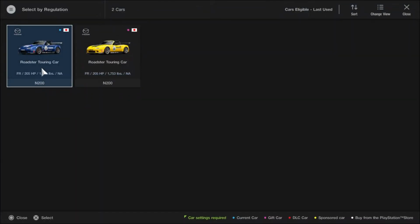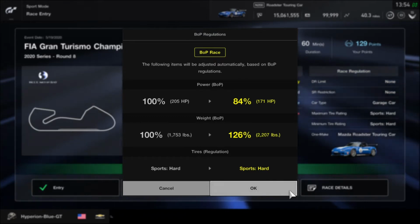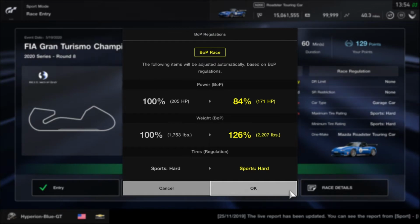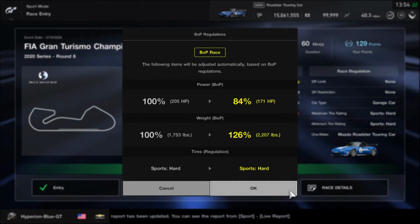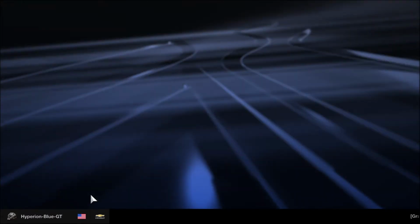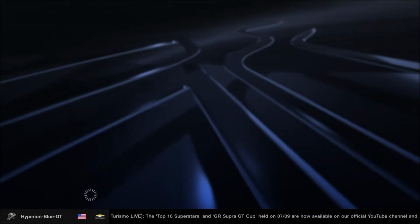So I might have to choose a custom-made livery or the original. I'm about to use the UDRS InSportTech livery and be ready to go. The balance of performance regulations will be set automatically. For the tire regulations, we'll be using the sports hard compound tires to get started. This will be a good time to drive fast in light conditions and be well handled.